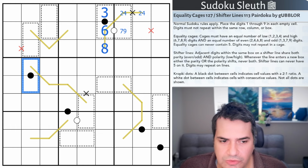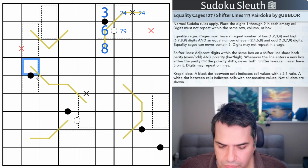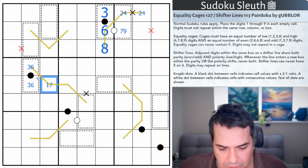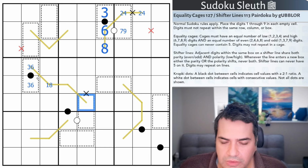I think this has to be 3, 6. We know this about equality cages. You've got to have a low digit and a high digit. On a black Kropke dot, well, this is either 4 and 8, which it isn't because they're both even, or it's 3, 6. If that's 3, that's 1. If that's 6, that's 8. 8, not 7. As we shift into here, we need a digit.